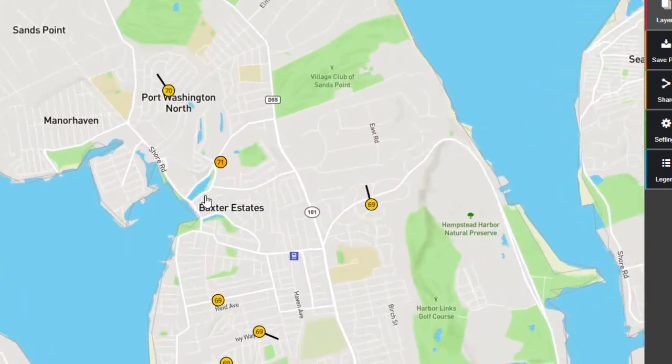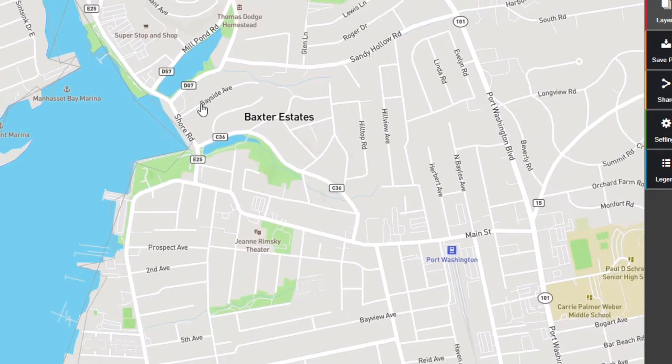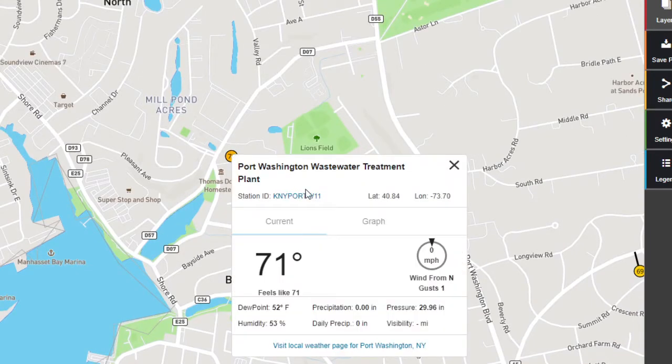So let's go look at some of the other temperatures here as we head to Port Washington, where I was, and I was actually on the water. It didn't feel that bad. So let's take a look at some of these temperatures here. I don't know if we have a station that's right on the water. This is close to where I was here. So let's take a look and see what Port Washington got over here.